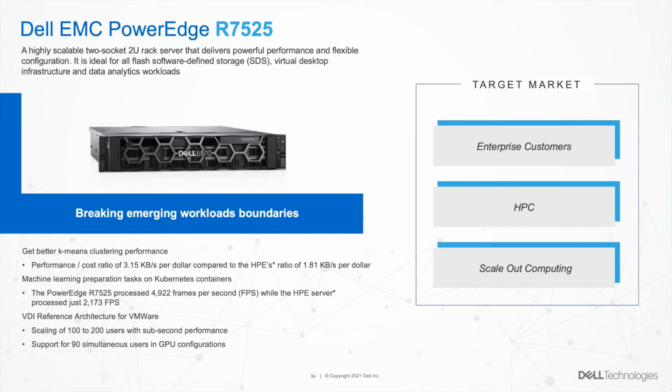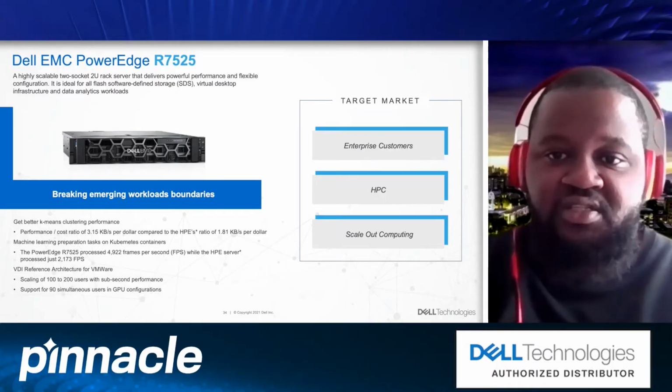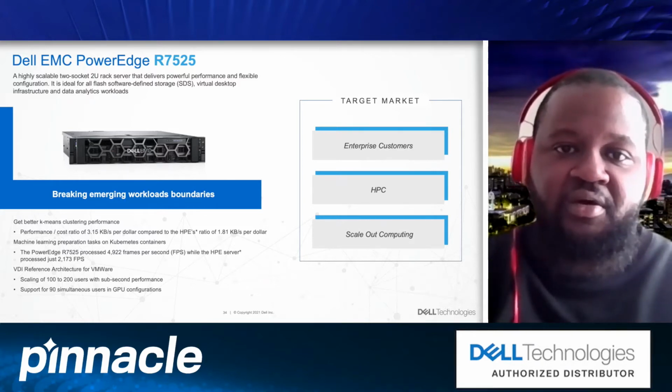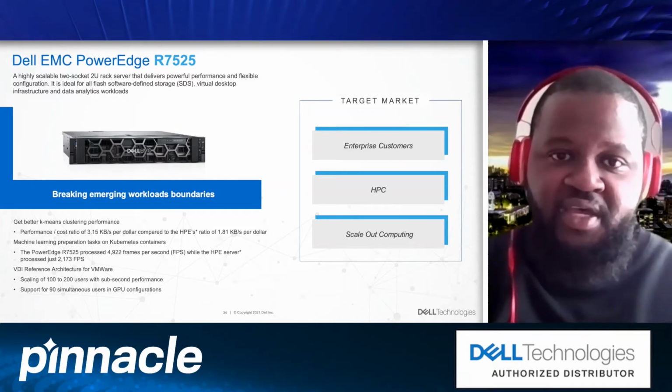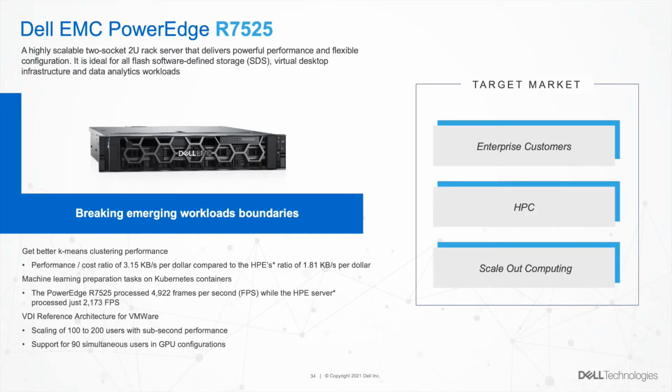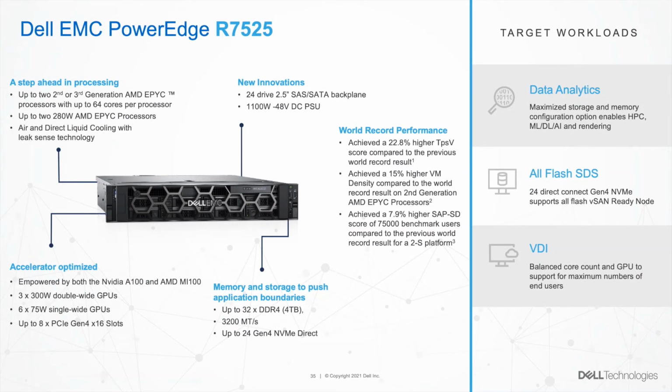Looking at the 2-socket PowerEdge R7525, based on our AMD sockets. Targeted workloads being enterprise customers, HPC, scale-out computing. Now, this is a performance machine giving you the maximum in terms of supported PCI slots, number of processors that are available, support for GPUs, and so on. Looking at it in more detail, it's a 2-socket server, 2U, however, supporting up to 280-watt AMD processors.